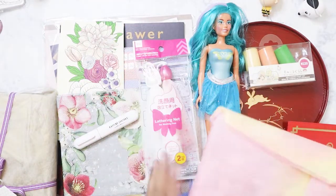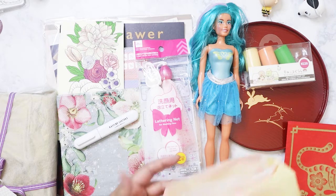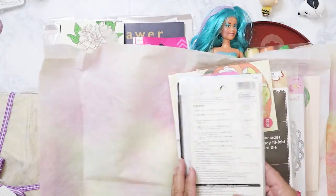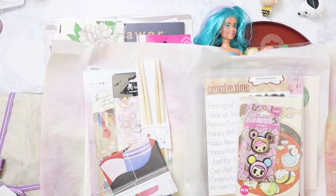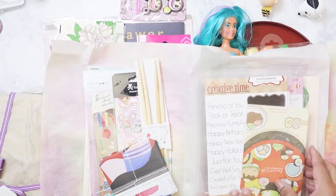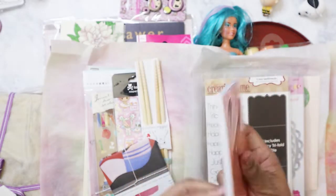Okay, I am so curious. I wasn't expecting this, Clarissa. All right, so let's go ahead, open it up and see what we got. Oh my gosh, where did you get all this? This is amazing. Or did you put this together? Maybe you put this together, I don't remember. But Tokidoki magnets from Daiso. We've got a monthly and weekly calendar with Sumikko Gurashi. That's so cute.